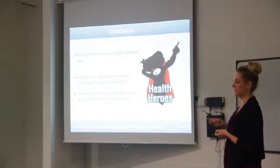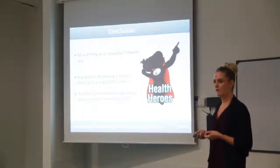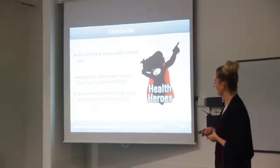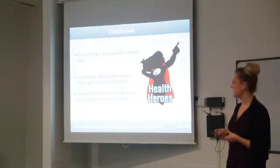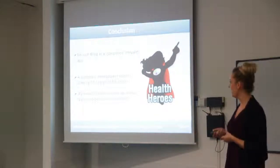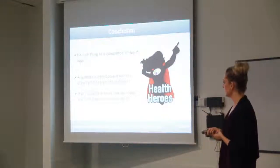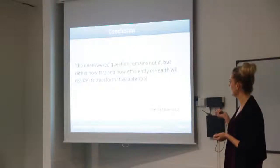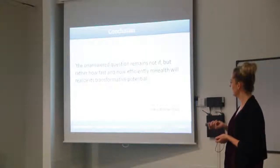However, it's really important to, I think, use a systematic development process that actually draws on the relevant theory, evidence, and user-centred principles if we're ever really going to have any chance of improving current development processes and advancing the science behind health apps. And really there needs to be far more partnership between app developers and behavioural scientists if we're going to increase the unity in innovation and research. And I'm just going to leave you with a quote, as Sherry and Ranson have eloquently stated: the unanswered question remains not if, but rather how fast and how efficiently mHealth will realise its transformative potential.